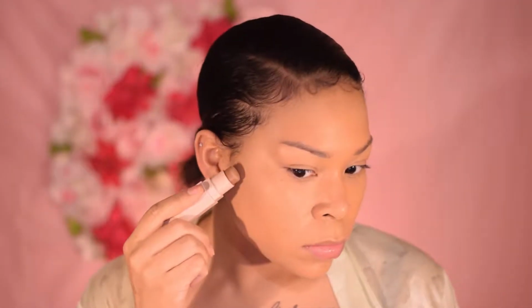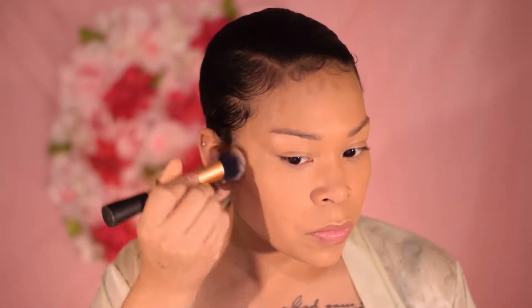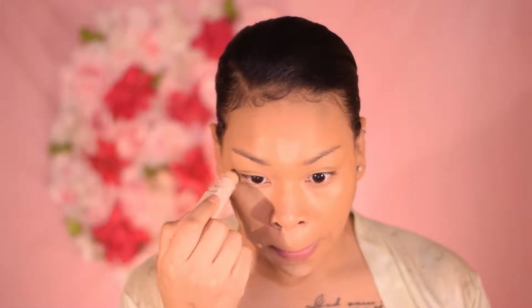So now I'm going to contour, and I'm using the Fenty Beauty Matchstick in the color Mocha. And I'm going to blend that out. Next I'm going to highlight, and I'm using the Fenty Beauty Matchstick in the color Bamboo. Here you can see that I am highlighting only in this area. We don't want to highlight our blemishes.